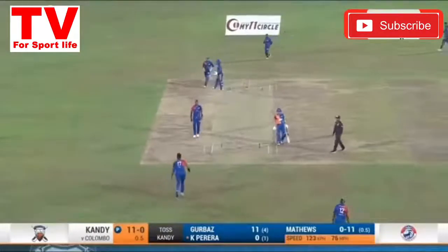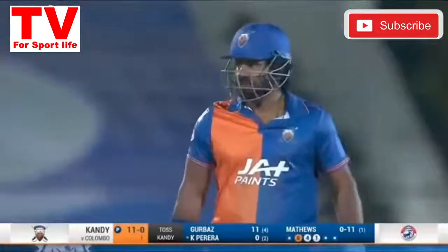So it's a pretty tidy comeback after the first 3 balls. Got pace, a bit of length and no loss.